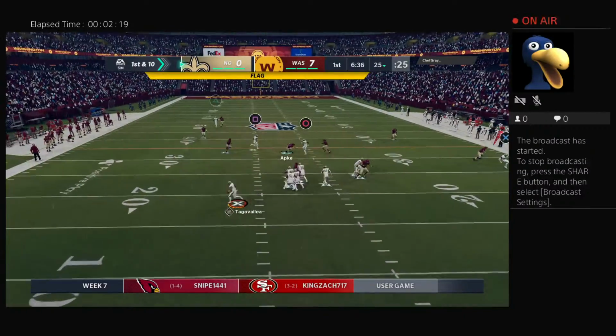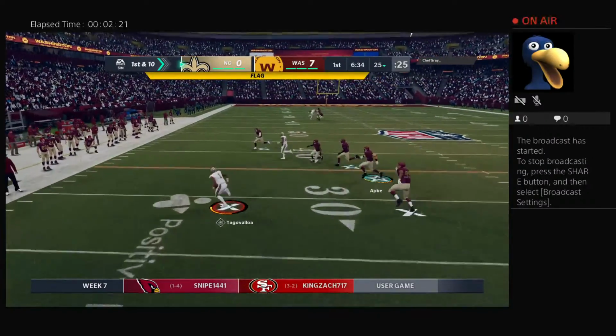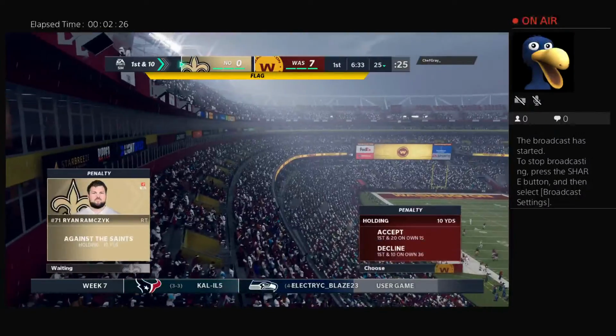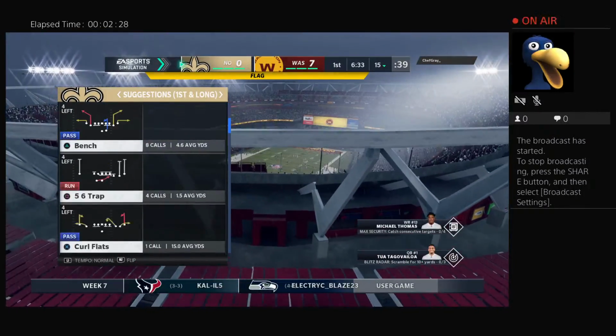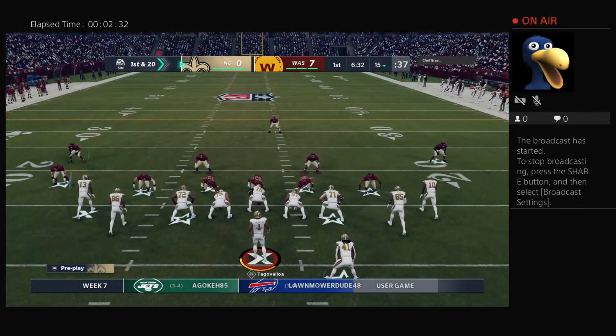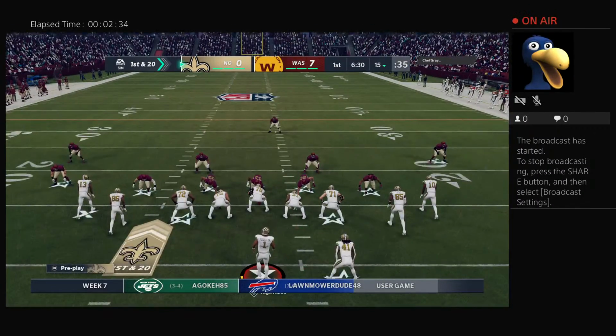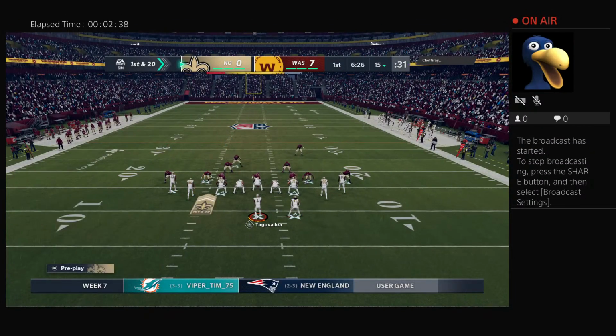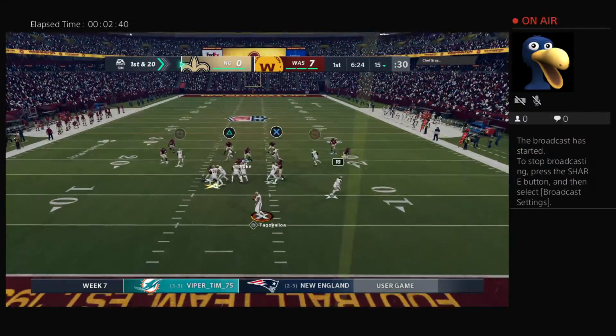Tagovailoa trying again after the pick six. Being chased out left. And I think the ball's out, but this will get out of bounds, so possession will stay the same. They were looking to throw, holding on the big right tackle. That's real simple, partner. Keep your hands inside in the chest area. You're probably okay. You get it out on the shoulders, get them wide. Usually got to pick up a holding call.